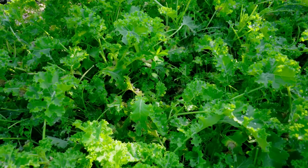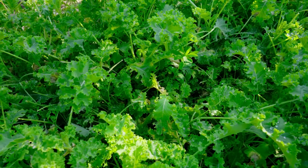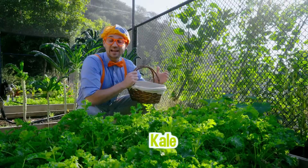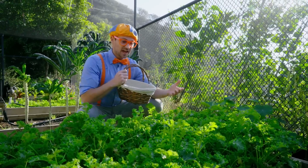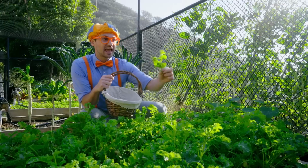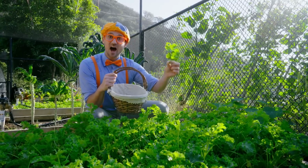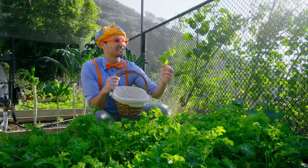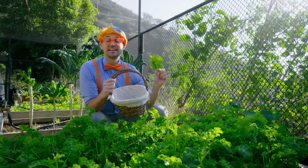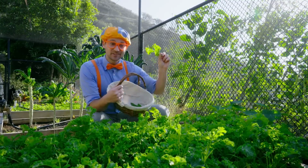Whoa, check it out. Yeah, this is kale. Ooh, have you ever had a kale chip before? Yeah, you just take these leaves. Yeah, see that? That's a kale leaf. And then you put it in the oven. Whoa, and then it gets all crunchy. It's like a normal chip, but with kale, it's so healthy and so yummy.